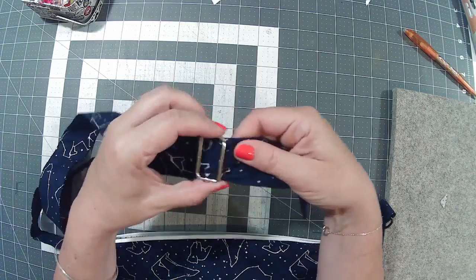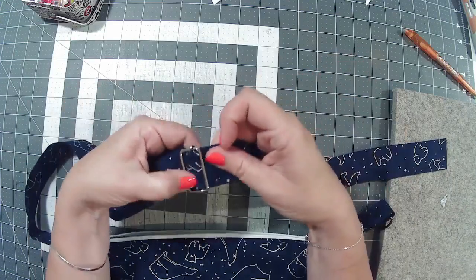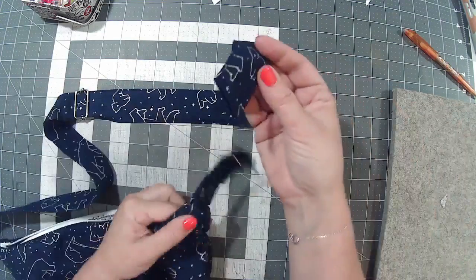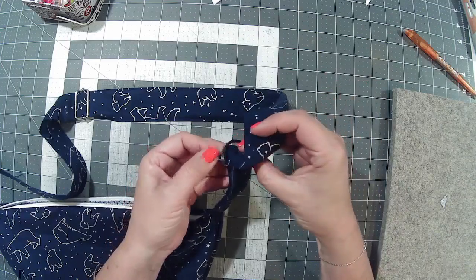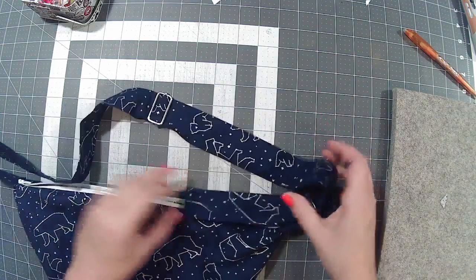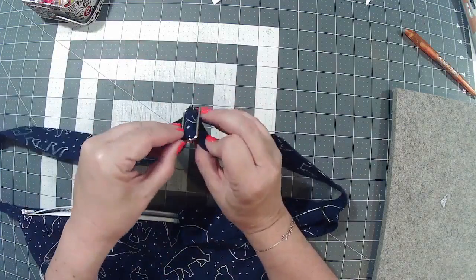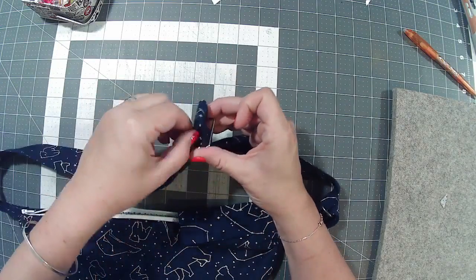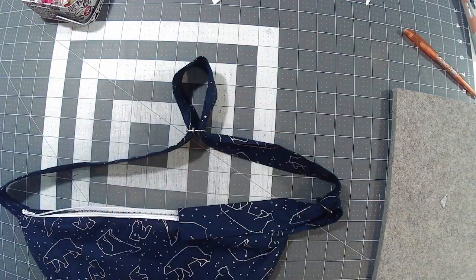Ooh, these buckles weren't quite big enough. Never mind. This handle could have done with being a little bit smaller. I'm then going to take the end of the handle through the D-ring like that. Again, making sure it's all nice and flat. Now, where the handle's over the bar, pull some out so you've got a little bit of play. Can you see? It looks like that now.